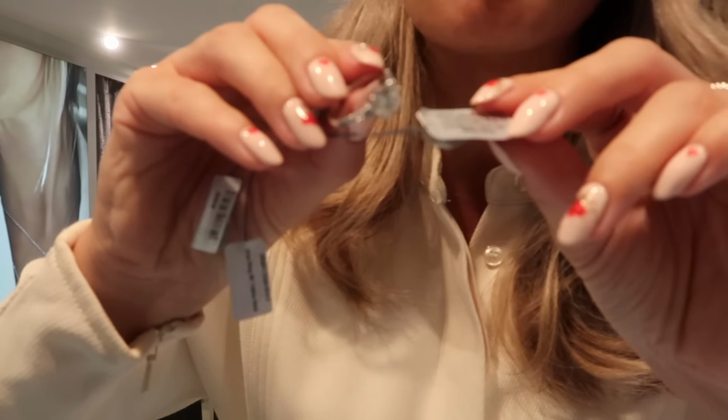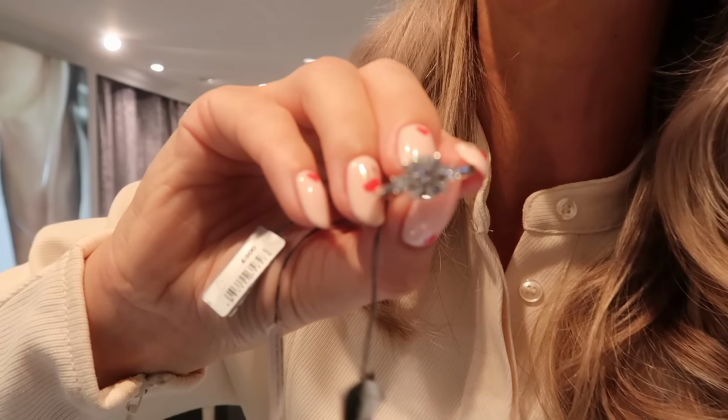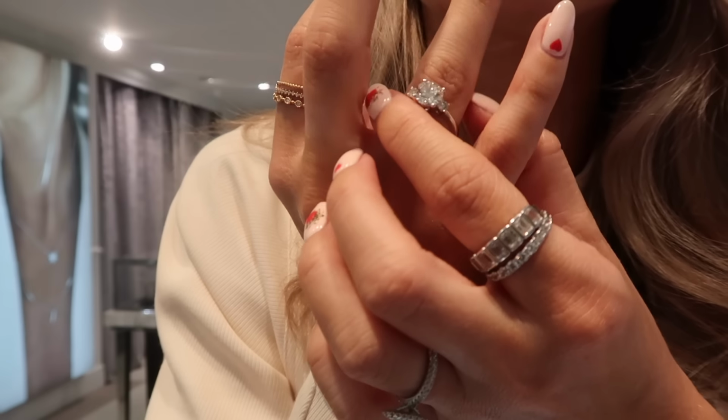So I asked to see some of the best sellers. This one here is the Aria ring. I'm going to leave all of these linked down below, but I think this one is quite possibly one of my favorites. Let me show you how it looks on.